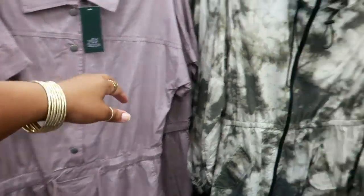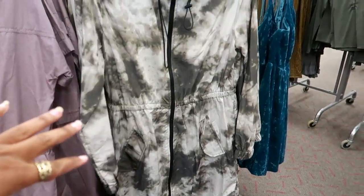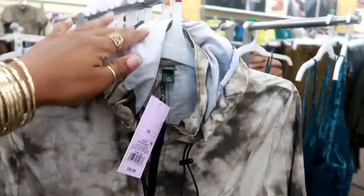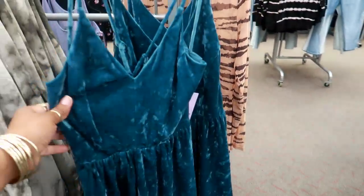I like that and I like the color, but look at this jacket too. That's kind of cute. And it's really long. It almost looks like a dress, but it's a jacket. It zips all the way down the front, has the pockets, the little drawstring neckline with a hood, and this is $32. And here's the little dresses that the mannequin was wearing. The crushed velvet for $20.